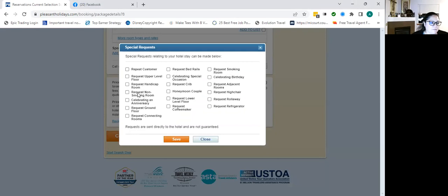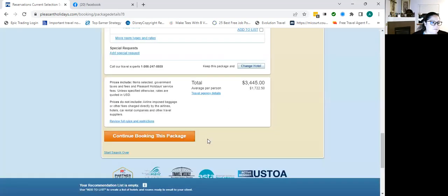Again, you can request non-smoking rooms if it's a smoking hotel, and a few other options. Even if you do it here after the booking is complete, or even before you do the booking, you can contact the hotel to make sure that's okay. They're always going to tell you that it's not guaranteed, so that's why I like to make sure with the hotel that it is an option.